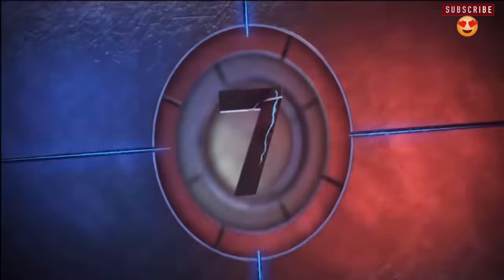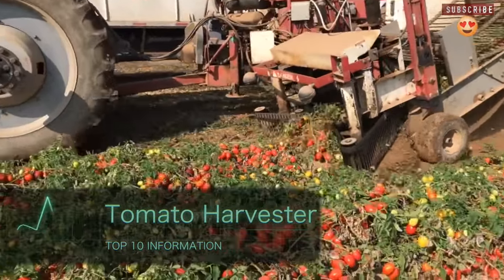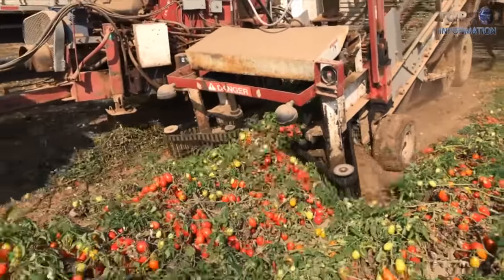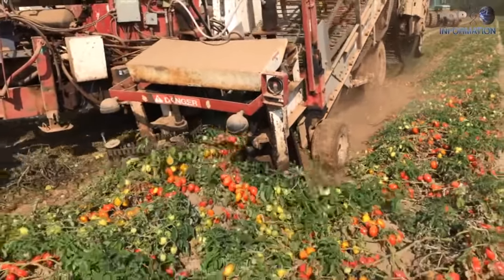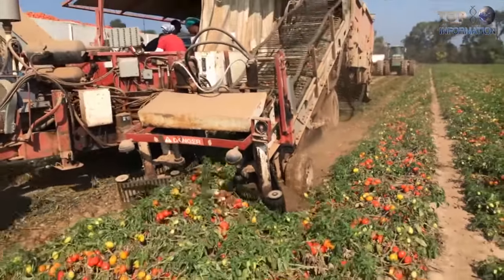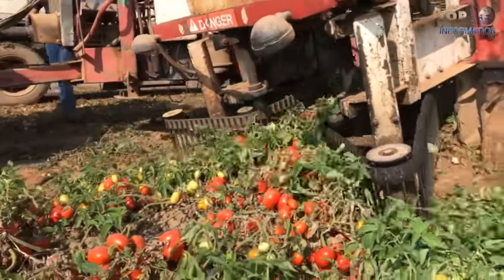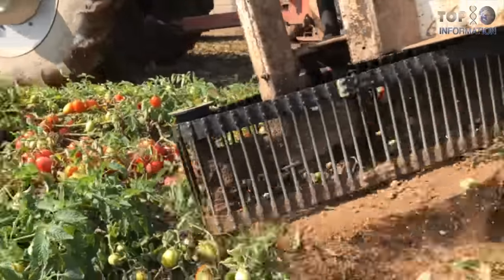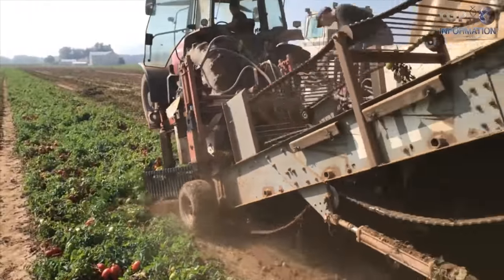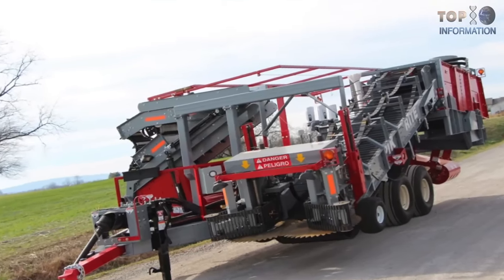Number 7. Tomato Harvester. Whether you love tomato or hate tomato, be ready to meet this fantastic tomato harvesting machine. Its name is Pick Rite 190, a self-propelled super-fast tomato harvester. With the 190, you'll be able to harvest up to 30 to 50 tons of tomatoes per hour, regardless of soil or field conditions. That equates to superior recovery with excellent tomato grades.